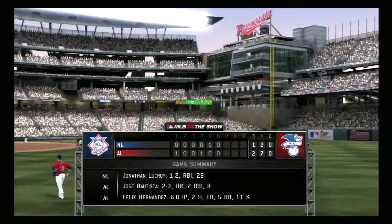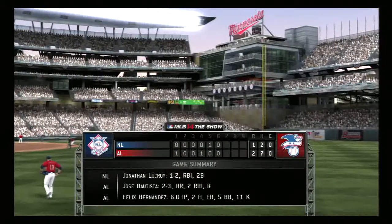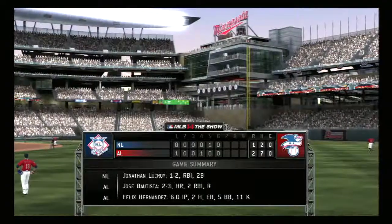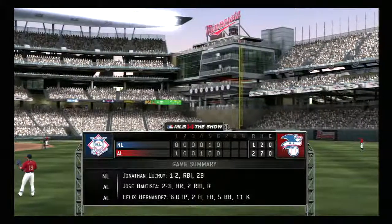Welcome back to Target Field here in Minneapolis. The American League out front in this one as we get set for the seventh. But first, let's check out the game summary through the first six innings of play.